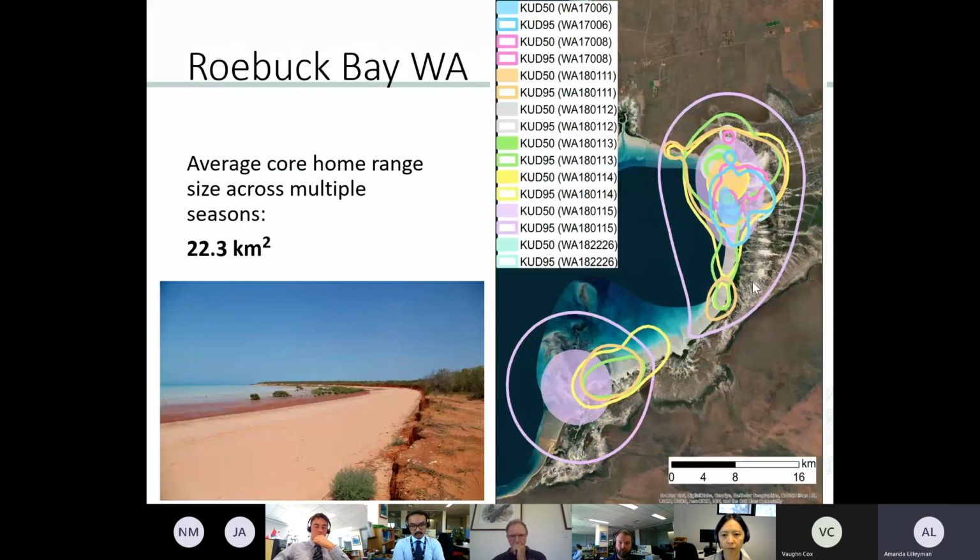In Roebuck Bay, Western Australia, we were successful at catching more birds. So we were able to track 8 birds in the Roebuck Bay area, and we found an average core home range size, so that's the shaded area, of 22.3 square kilometres. You can see here that in this region, it's a mostly natural environment. There is not as high a human population in the region. It's fairly remote, and the birds are using this soft substrate along the Roebuck Bay coastline, as well as the salt marsh behind the mangroves.